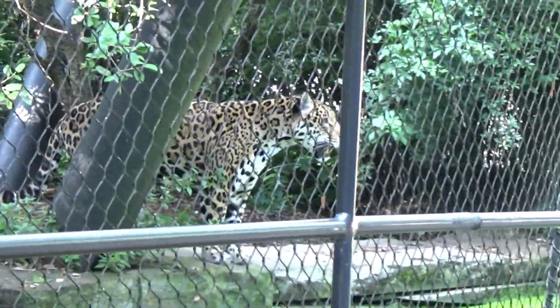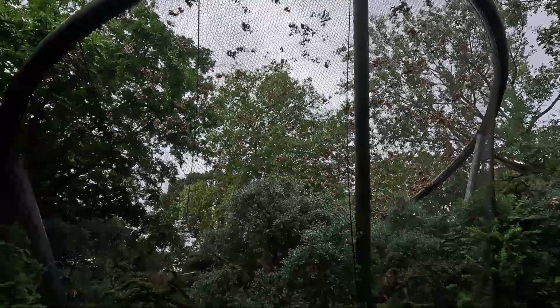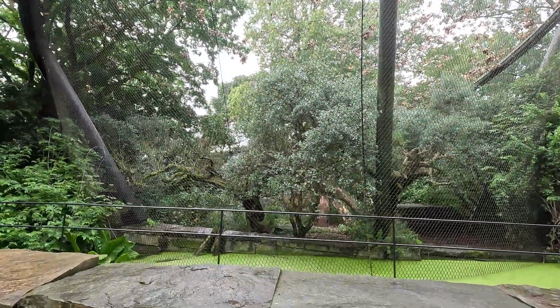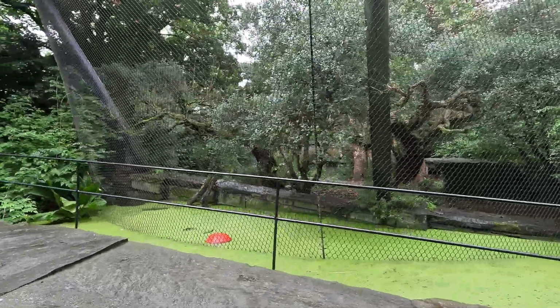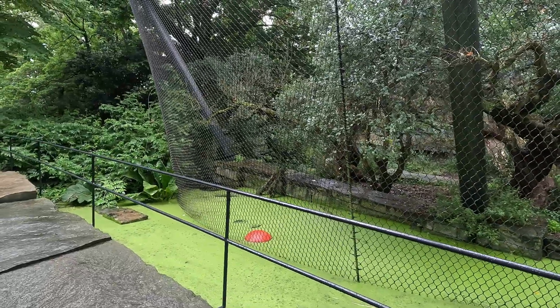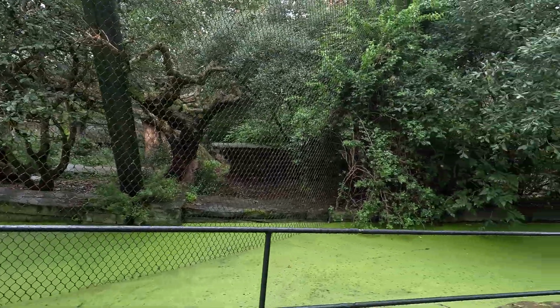There's a lot of verticality, things for them to climb on, so there is actually a lot here for them, and I think it's just a really awesome enclosure. And also over here, look at how the netting goes into the water like that, or the mesh I should say. It goes into the water like that, and it just creates such a cool effect. I absolutely love this enclosure so much.